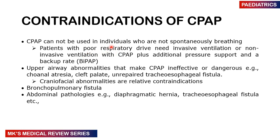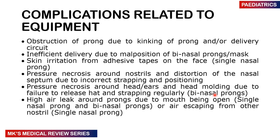So those that have poor respiratory drive need invasive ventilation or non-invasive ventilation with CPAP plus additional pressure support and a backup rate. So essentially that's going to be your BiPAP, or the bi-level positive airway pressure. If they have upper airway abnormalities that make CPAP ineffective or dangerous, such as choanal atresia, cleft palate, or unrepaired tracheoesophageal fistula. Craniofacial abnormalities are actually relative contraindications. In some cases, we may use CPAP. In other cases, we may not. Bronchopulmonary fistulas, no CPAP. If there is abdominal pulmonary pathology, such as diaphragmatic hernia or tracheoesophageal fistulas, we want to avoid CPAP.